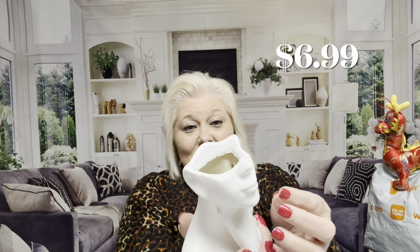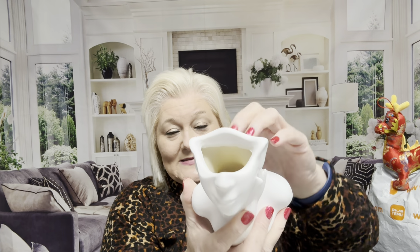Now, this is $6.99, and it's one of those vases, right? Making sure there's nothing wrong with it, no nicks or nothing, which it looks like it came pretty well. They came in different colors, and it has a little base, and it's kind of like ceramic, but it's firm. It must have a layer over it, like some kind of painting over it or whatever.